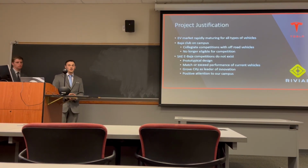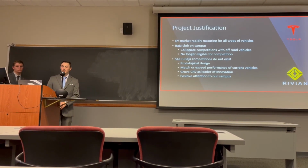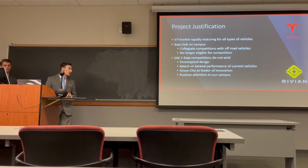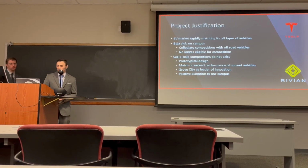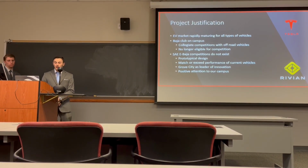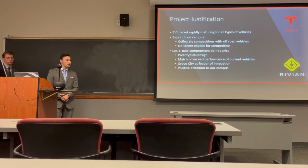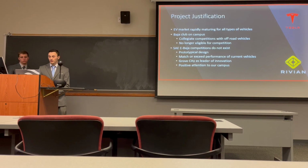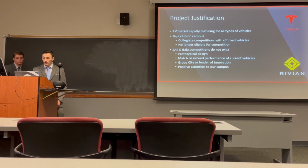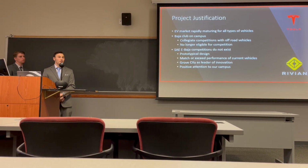As many of us know, the electric vehicle market is rapidly growing and becoming more popular, with car manufacturers such as Tesla, Rivian, Ford, and various others trying to reduce their fossil fuel emissions. E Baja is a collegiate design series for single-seater off-road vehicles. For this project, we used the platform of one of our old cars that was retired due to its age.